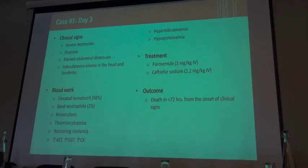Now, when this case was occurring, EEHV was not even on our radar. It wasn't even on our list of differentials. Having never had Asian elephant calves in our herd, it just wasn't something that we thought about.